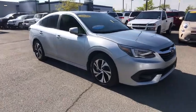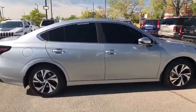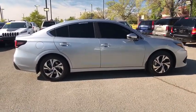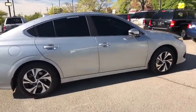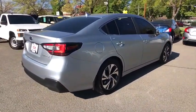Looking for the right vehicle? Check out the 2020 Subaru Legacy. The Subaru Legacy offers a roomy interior and a dynamic drive you feel every second you're in the driver's seat. It's a refreshing alternative to the alternatives.